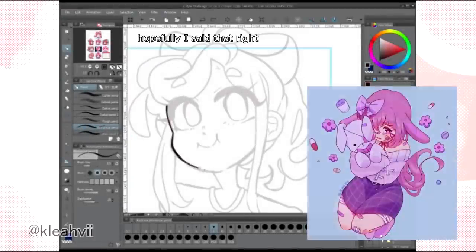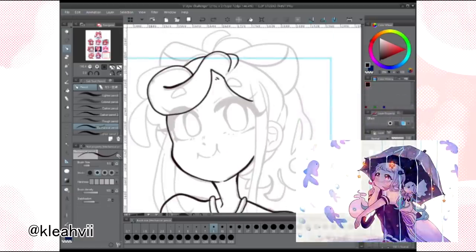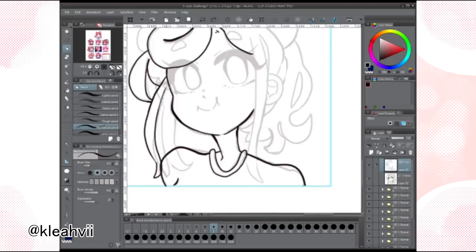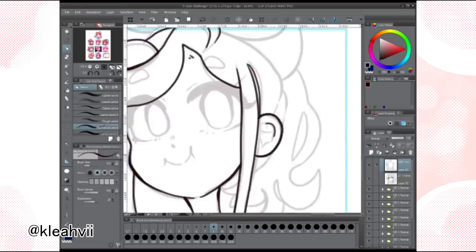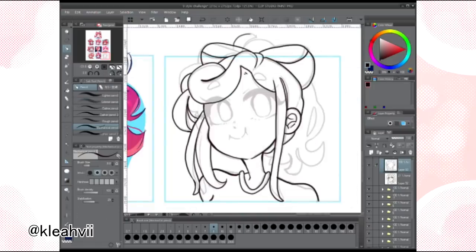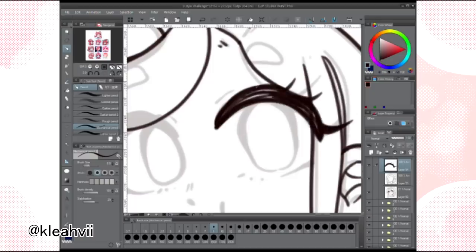Last but not least, kleahvii. This style is another more anime-inspired one, but what stands out to me about the art is the amount of balance it has. Their line art is relatively simple, along with their shading, which makes their art very unified. I think balance in art is a very important thing, and they execute it beautifully.